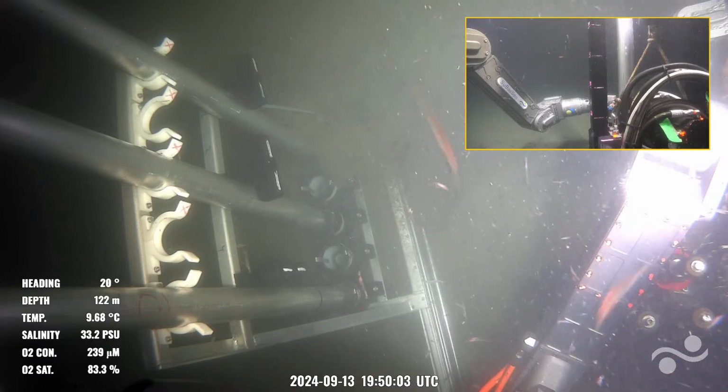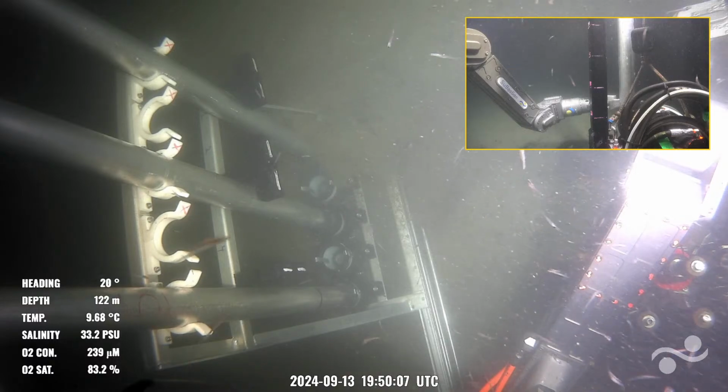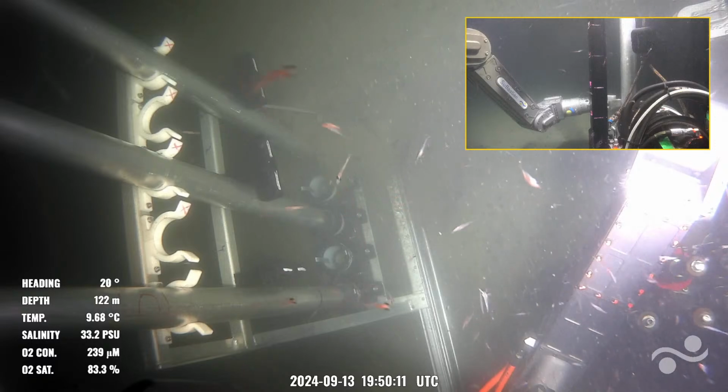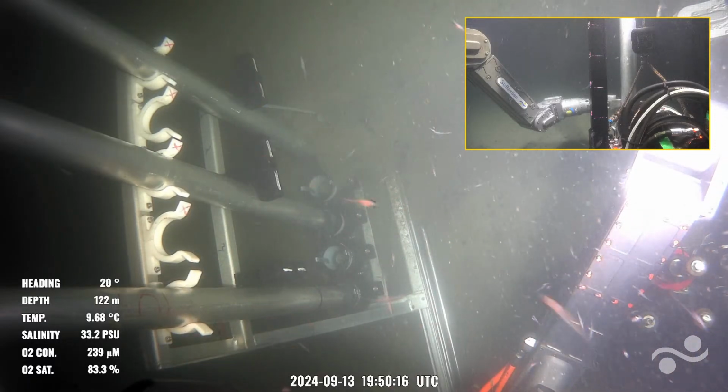Any resistance at all? None. Okay, so we're gonna open up the clamp. Can you vibrate to loosen my clamp off because it gets stuck? Okay. Yeah, that's fine.